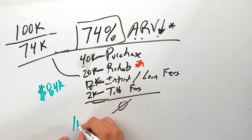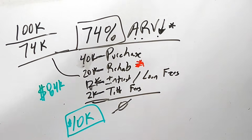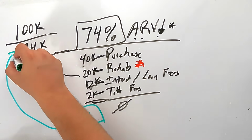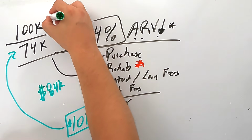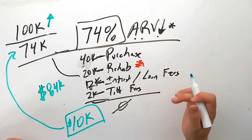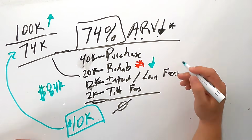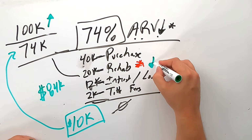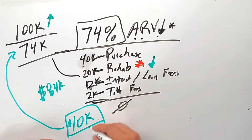Then what would happen is you'd have to come up with $10,000 to make this deal happen, or you would have to get a price reduction by $10,000, and then you'd be coming up with no cash to close. Or maybe the appraisal comes in more than you think. I wouldn't plan on that. That usually doesn't happen. Or your rehab costs can come in a little less than you think. That also usually doesn't happen. Usually we find rehab costs are a little more than we think. We find that values are a little less than we may think.